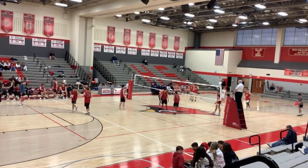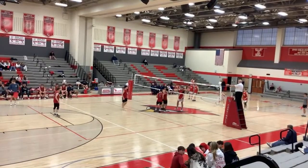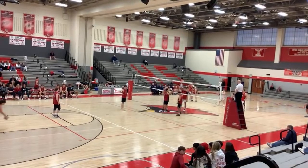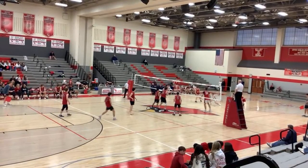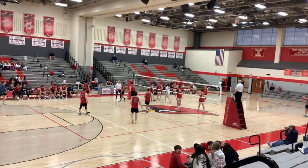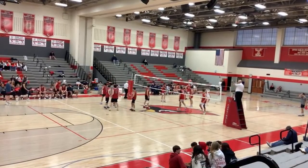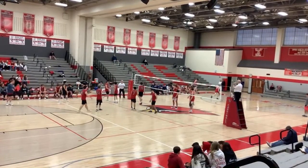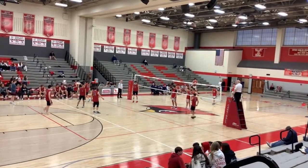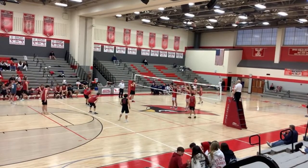We have number 11, Victor Che, subbing in. Oh, nice serve. Way to go, number 23 from CB East, tooling off the block. Victor Che comes out, Potter, Rudel back in, and back out again for the libero.